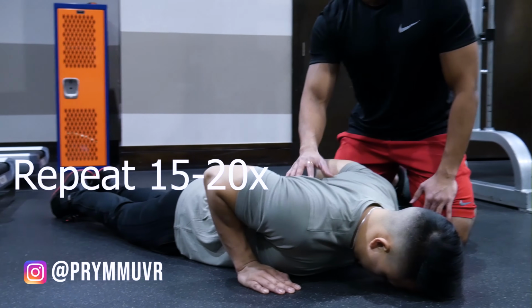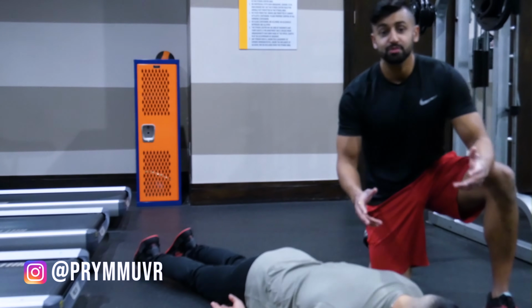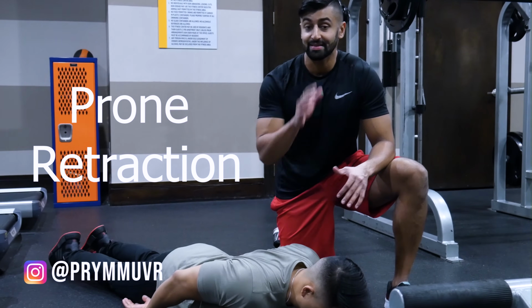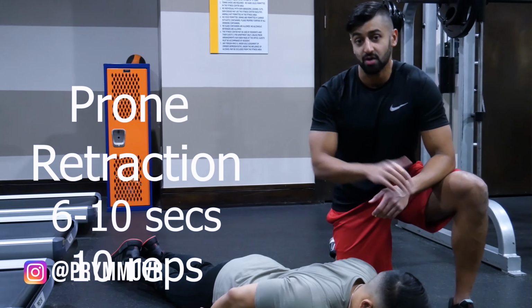And I'm going to have them do about 15 to 20 repetitions, nice and slow. So for the prone retraction, I'm going to have them hold this for 5 seconds just to learn it. But the actual prescription of the exercise is going to be 6 to 10 second holds. And I'm going to have them do 10 to start off with.